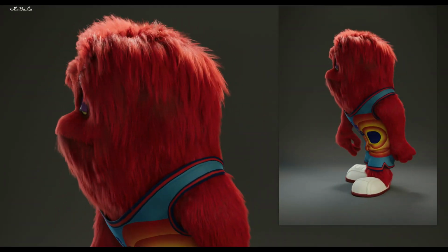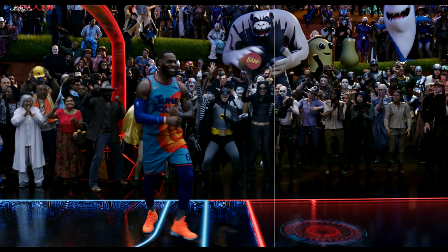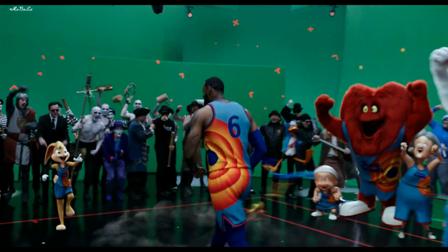Gossamer was probably one of the most fun ones to do. It was also the last one we did because we were a little afraid of him, because he had about 12 million hairs. It's how they behave, how they stand, how they move, and then also making them feel real to each other, knowing that these aren't just CGI characters, these things are real and they're living.